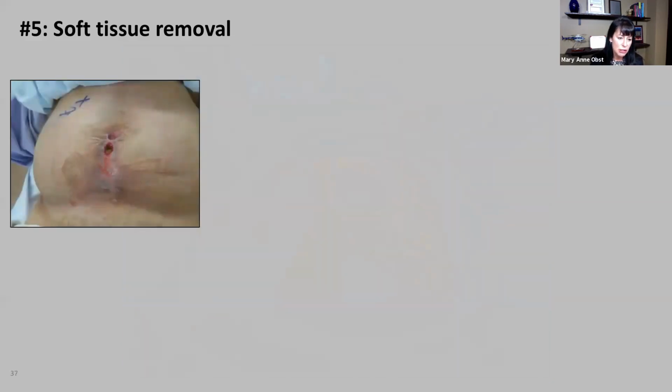So again, soft tissue removal for this little gal. She had a fistula that was like over here. So it was like under the skin edge and just a really difficult situation to get pouched and contain. She had a lot of pain with that.